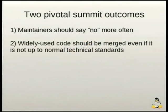So I want to put this slide back up. You've already seen this slide. There, on one side, we had people saying, we don't like this code at all. Maintainers are supposed to be saying no more often. We want to say no to this. Other people were saying, oh, but this is code that's widely used. People are using it. We should bring this into the kernel, and so on. Like I said, there was a big fight.